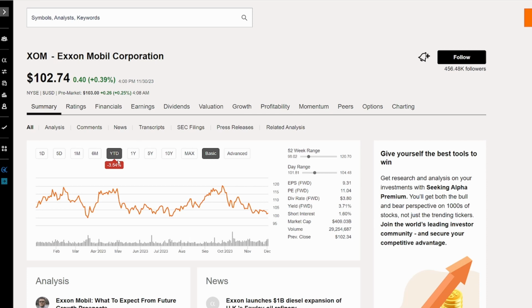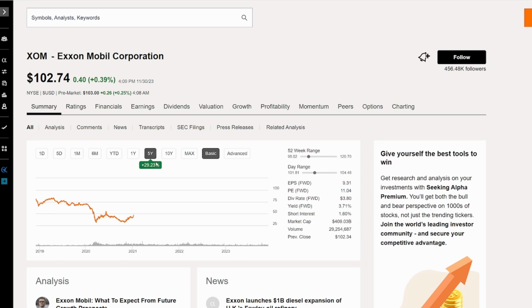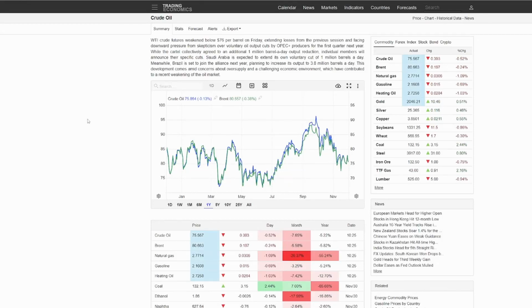Year to date, they have traded roughly equal, down roughly 3.5%. Zooming out to 1 year, it's roughly the same picture, down roughly 8%. But zooming out to 5 years, you can see they have actually delivered quite good results, and the 52-week range is very close to the bottom. If you jump over and see the crude oil and Brent oil prices, you can see they have taken quite a dip over the last month or so.